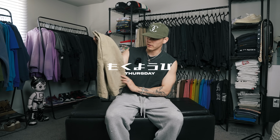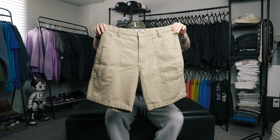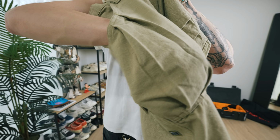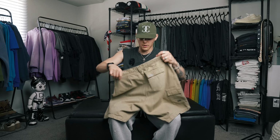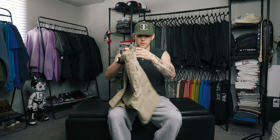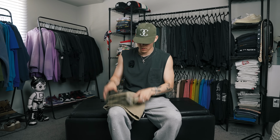Thursday, I broke out a pair of these vintage No Fear shorts with these pleated pockets almost. I think these are really sick. They do fit me a little big, but honestly, I feel like that's the style for these. And you guys know I'm always good for a couple No Fear pieces every week, this being one of them. Just a good solid way to start out a Thursday outfit.